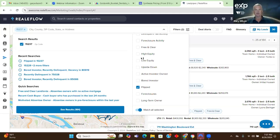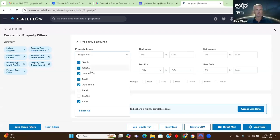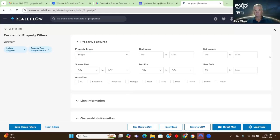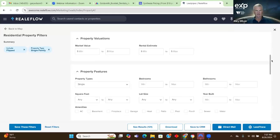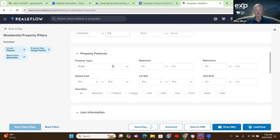Now I'm going to filter that down to only single family homes. Condo, townhome, multi, apartment, all are going away. It's doing its search, and it should narrow it down at least a little bit. See down here, it says searching is spinning. But the key is here, so it narrowed it down to 131. So maybe I'm going to choose valuations between, let's say, 400,000 and 500,000. There'll be some, but that should knock it down pretty good.